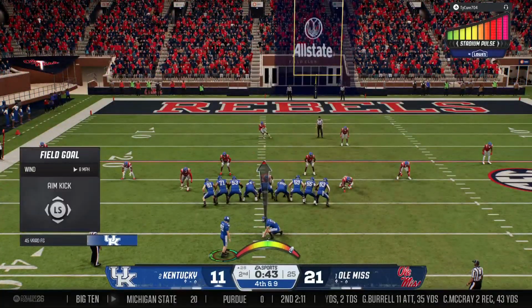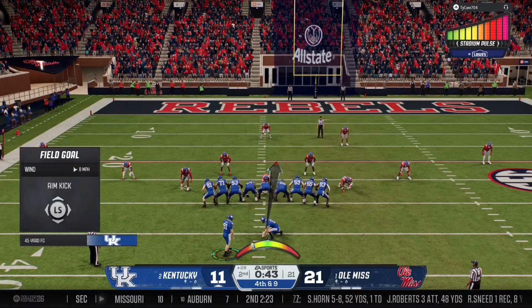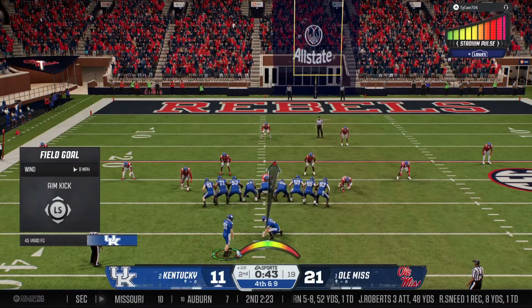So the coach will decide to settle for 3 points here. Out comes the field goal unit. He made good on his last attempt, but this one is from 45 yards out.